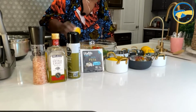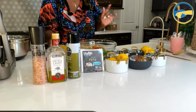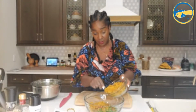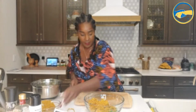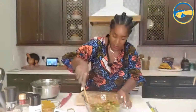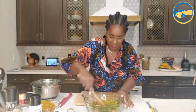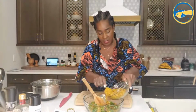There we go with that. Okay. And now I'm going to add my quinoa. This was 1 cup, if you can believe it. 1 cup that I cooked. And I'm gonna mix this up. We still got a few things to put in here, but I'll get started on mixing this. Ooh, this looks and smells amazing. I'm gonna add a little more quinoa to this.